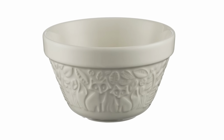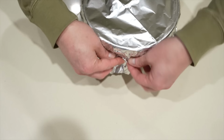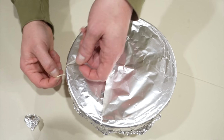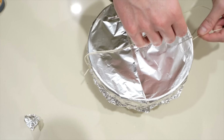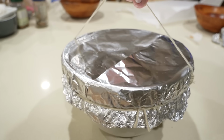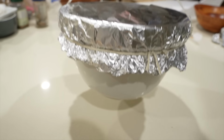And it really helps if you have a proper pudding basin for this because the rim tends to stick out further so it can really grab onto that string, which you're going to want. Then trim the edge of the parchment and tuck the foil in under it to form the seal. Finally, make a handle by looping another string through the string that's tied around the rim and make sure that it holds so you can easily lift it without the string coming undone.